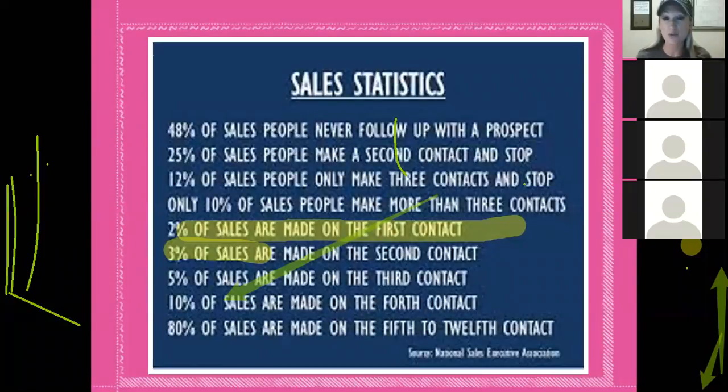Let's say we came out with a new product, maybe tell them about a new product. Maybe Plexus is doing free shipping, whatever you want to say. But follow up with your people, because it's so essential in this business.